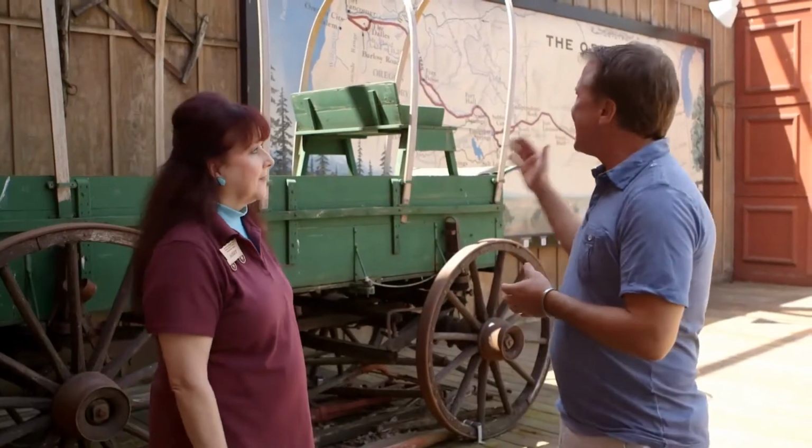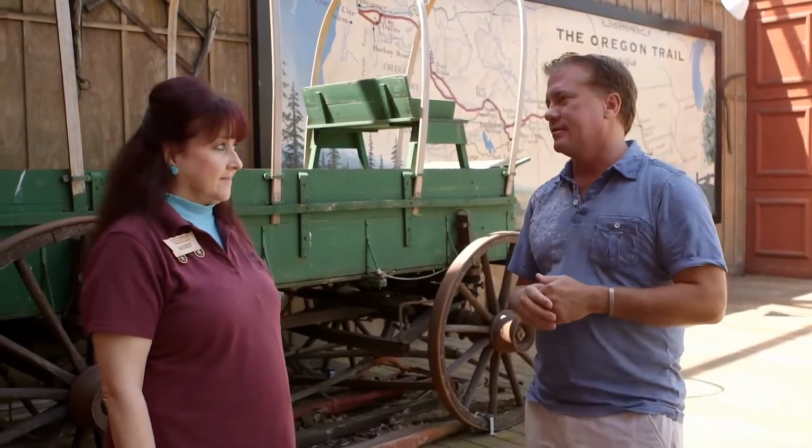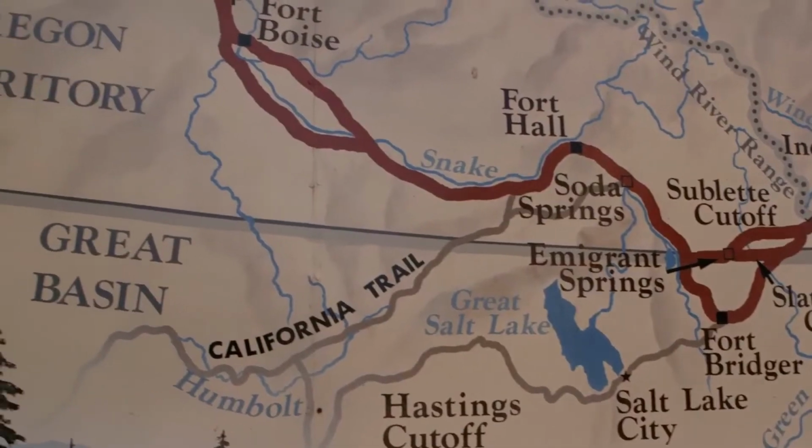So, Missy, how long did it take to get from Independence to Oregon City? 6 months. And the way they knew when to leave had to do with the grass in Independence, because they wanted their oxen to have a lot to eat, good food to eat as far as possible before they had to start looking for their food.